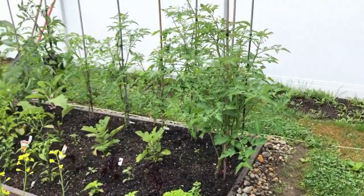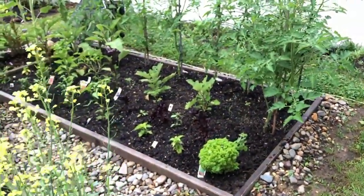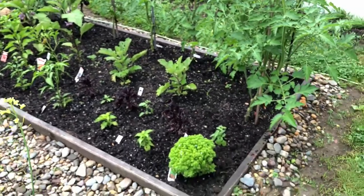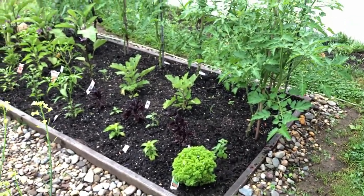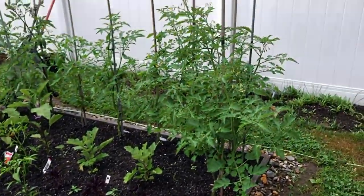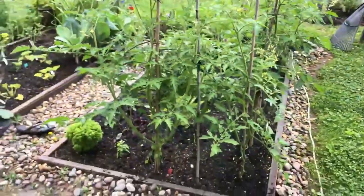Maybe take a picture. But over here, now the tomatoes are loving this bed. I have amended this soil and done all kinds of things. It took me a very long time to get this soil ready to plant things in. But I'm glad that I took that time, because the tomatoes are doing so well. Everything in here is doing well.